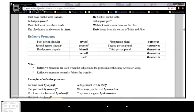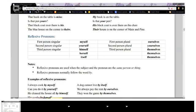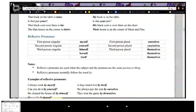Let's continue on with reflexive pronouns. This is for Jose Ramon. Let me have you read through this chart. Go ahead and read through the chart, and then also read the notes, please.